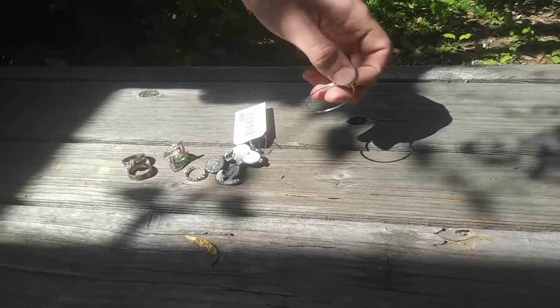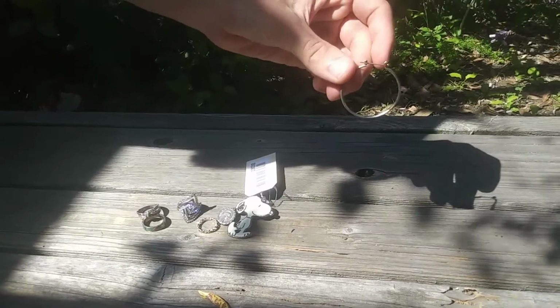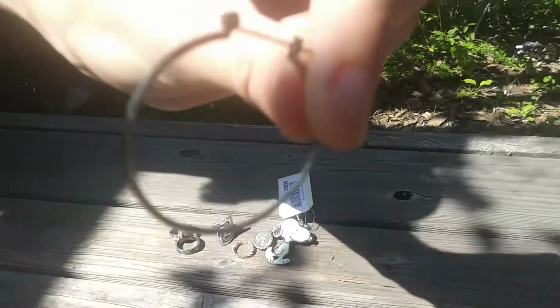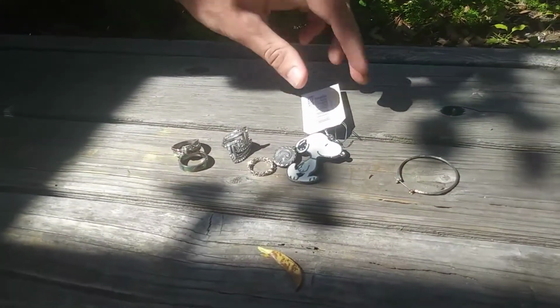We got this little hoop earring here. Pretty interesting. Wasn't quite what caught my eye. Let me get that in a little closer to the camera there. You see the red rust? That's how I know this is made of stainless steel. So that's of no real value. It's just something kind of cool.